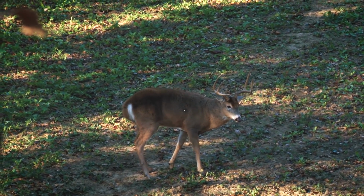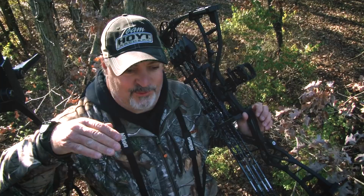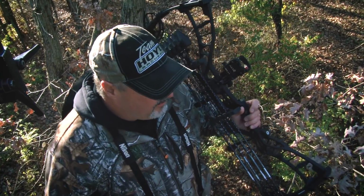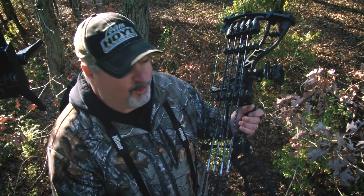Inside 30 yards. I don't know. I didn't like the sound of that hit. He hit big, tall tines. I'm shaking now, man. I wasn't shaking when he was here, but his main beams came up and swooped up. He was cool. He was super cool.